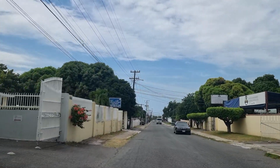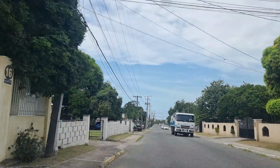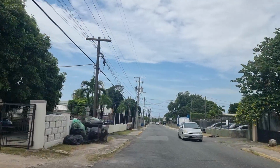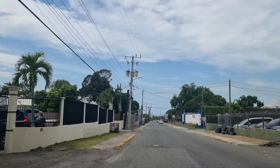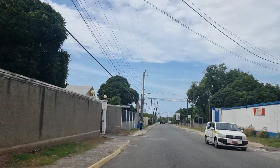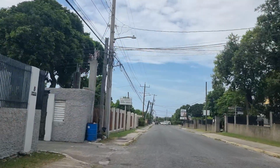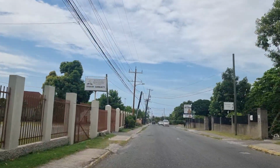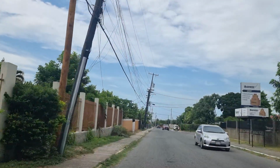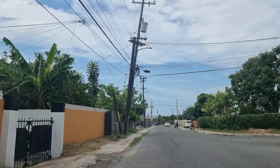So we are on Mckenly Drive, also called Roosevelt Avenue. So this road has two names, and started out at the Stanton Terrace area, and we're heading in the direction of the National Stadium. So just showing you guys around this side, showing you guys these communities, so you guys can see this part of town. So it's Kingston, Jamaica.